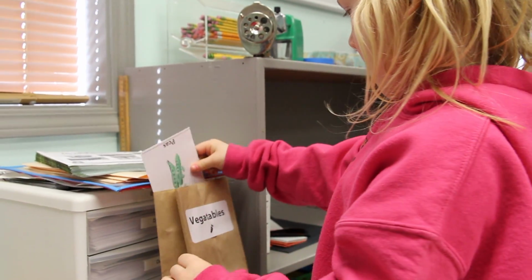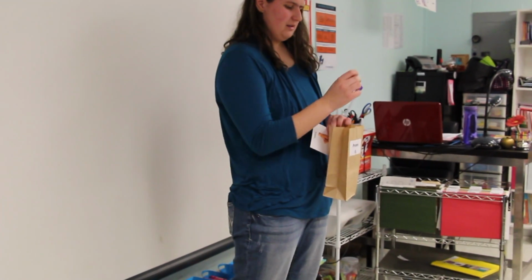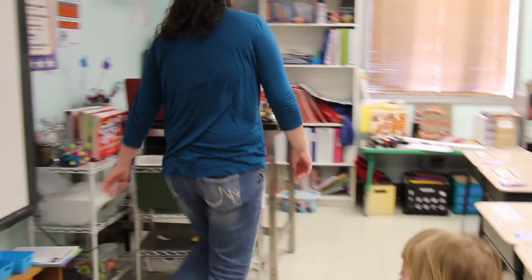After all of the cards have been sorted and the students have returned to their seats, begin discussing what was in each of the bags. Talk about how those foods qualify as that category. Allow the students to ask questions and respond with their thoughts. If the students complete the task quickly, either repeat the activity, sort remaining cards as a group, or discuss more examples of foods in each food group.